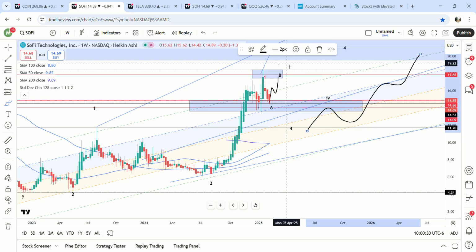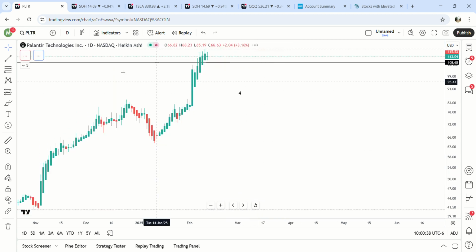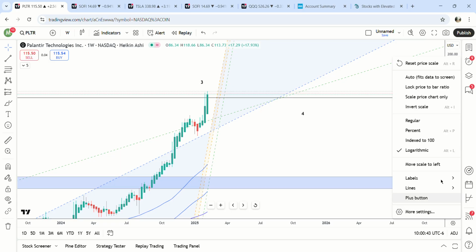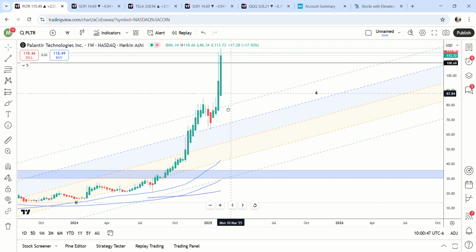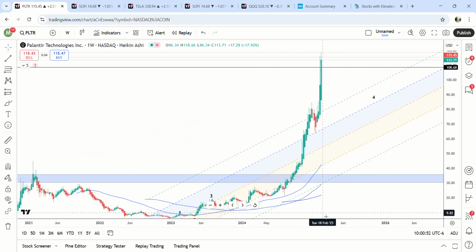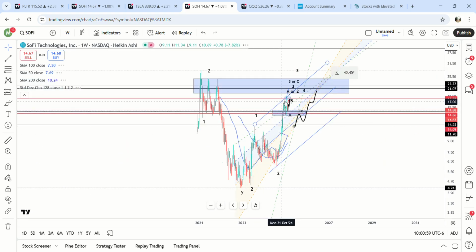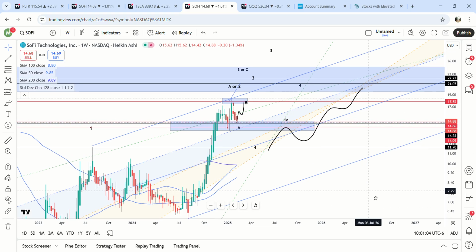Like the only stock that I've seen that's done that lately is Palantir. Palantir is just ridiculous. But that happens like once in a blue moon. This is probably like 6 or 7 standard deviations on the weekly. So it's just a really rare time that happens. And SOFI hit like 3 on this move. So I think it's probably unlikely that we come straight up, but I'm still going to leave that count up.